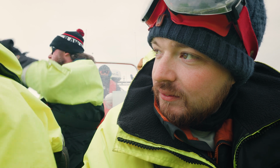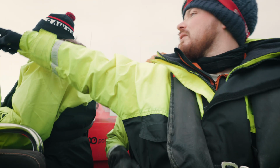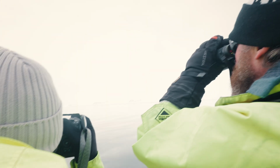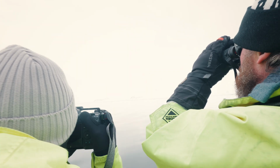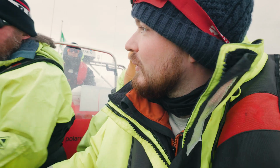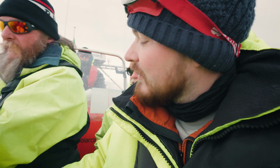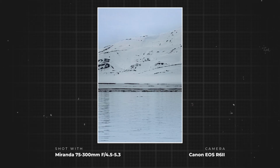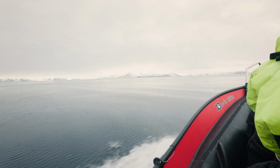What's that over there? I think we just spotted something. Was that a whale? Seal, I think. A bit difficult to see. Seal by the looks of it. Or possibly walrus. Look at that. It's all very exciting. Walrus, maybe, seal. We'll put on screen what William got. Not very good, I'll be honest. I think we're running a bit late, so we didn't stop for that.